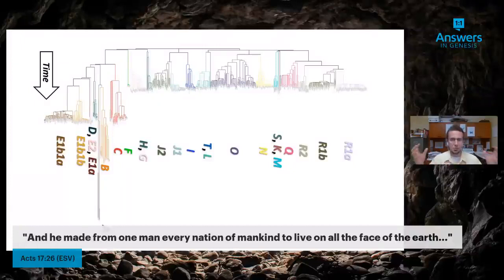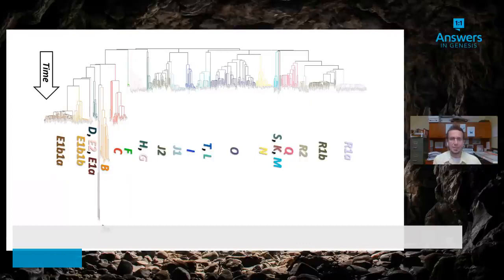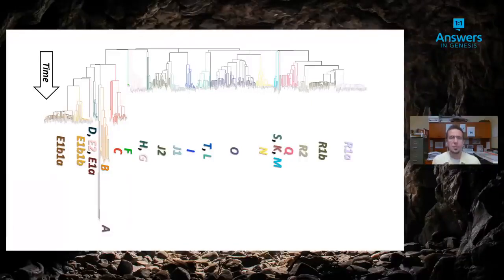And again, the big picture is we're looking at a DNA-based generation by generation family tree for global humanity based on the male inherited DNA, based on the Y chromosome. How did we get to the point where we could read history off of this tree and do so in a manner that treats the length of human history as just a few thousand years long? How did we get there?